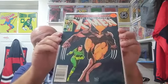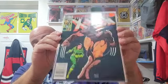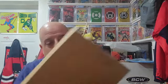And I forget why I threw this in there. I don't know why, but I did. I mean, it's in decent shape, but it's X-Men number 173. It's just a pretty badass Wolverine cover. So maybe I was trying to just fill it out, or maybe I entered the number on the wrong spot. Who knows? But anyhow, I'll still take it. It's a nice book. Okay. And Gemini mailer number 2. Let's see what we got.